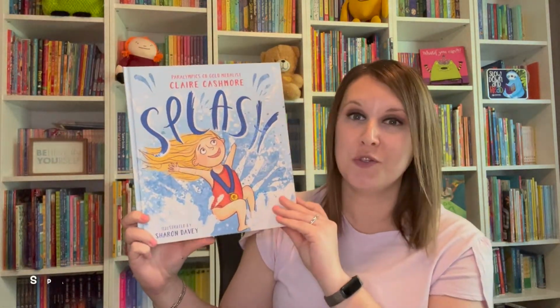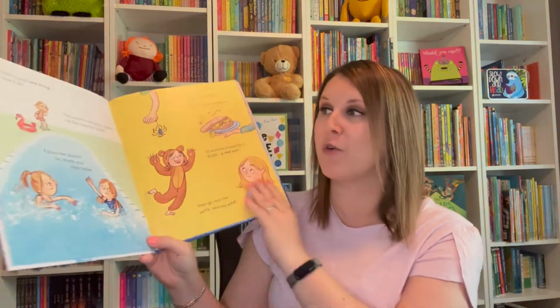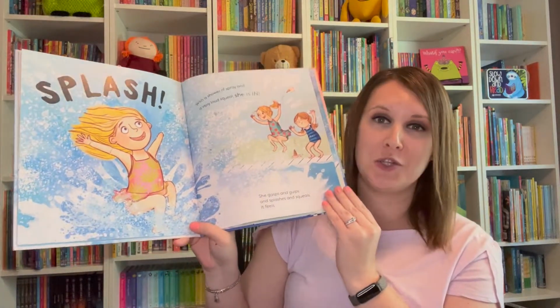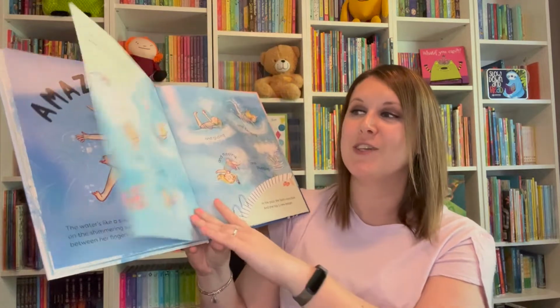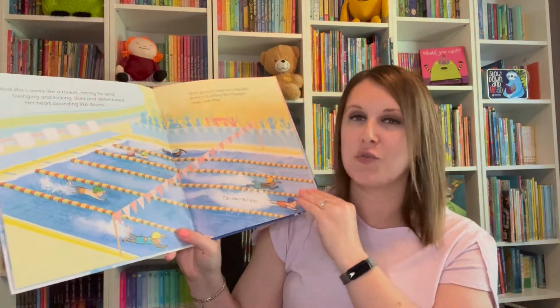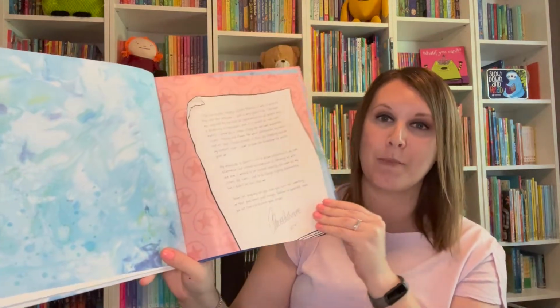Splash is a true story that is based on a Paralympic swimmer by the name of Claire Cashmore, who was born without part of one of her arms. She wanted to be just like her older sisters, but she was always a little hesitant to get into the water till she finally tried it for the first time and loved it. And as she trained and worked hard, she eventually went on to become a gold medal Paralympic swimmer.